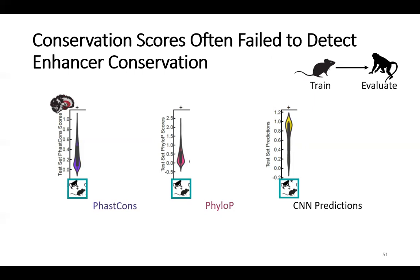So the first evaluation I'll show you is the set that I call mouse plus macaque. These are brain enhancers in macaque whose orthologs in mouse are also brain enhancers. And this allows us to evaluate whether we can actually predict that enhancer activity is conserved. So the first thing I want to do is look at the phastCons scores of these enhancers. Now, I previously showed you an example of an enhancer whose activity is conserved, but the phastCons score is low. And I wanted to know, is this actually common?